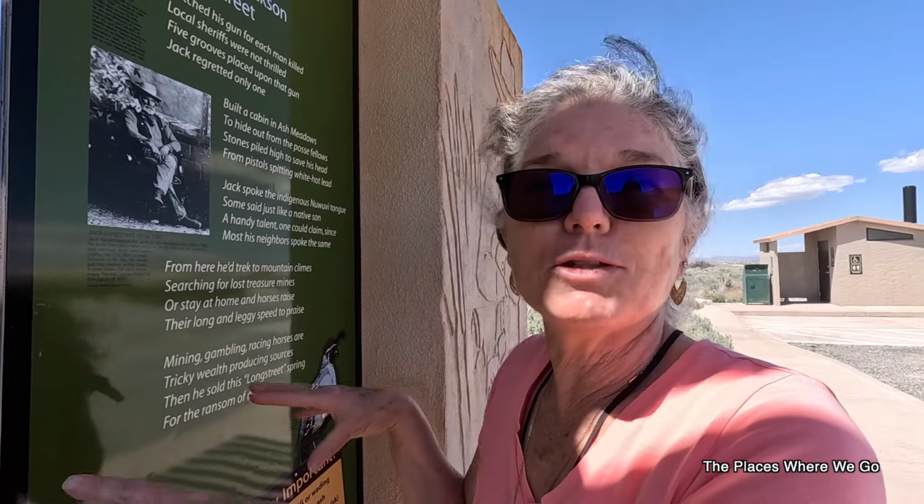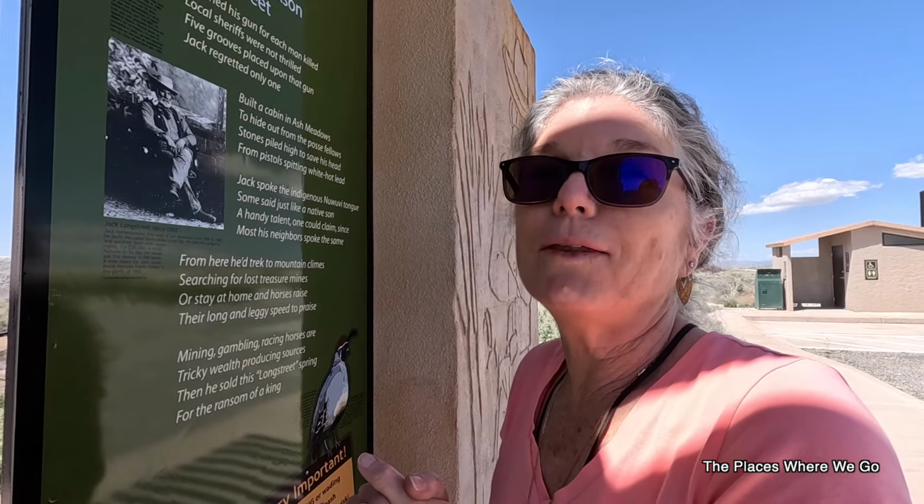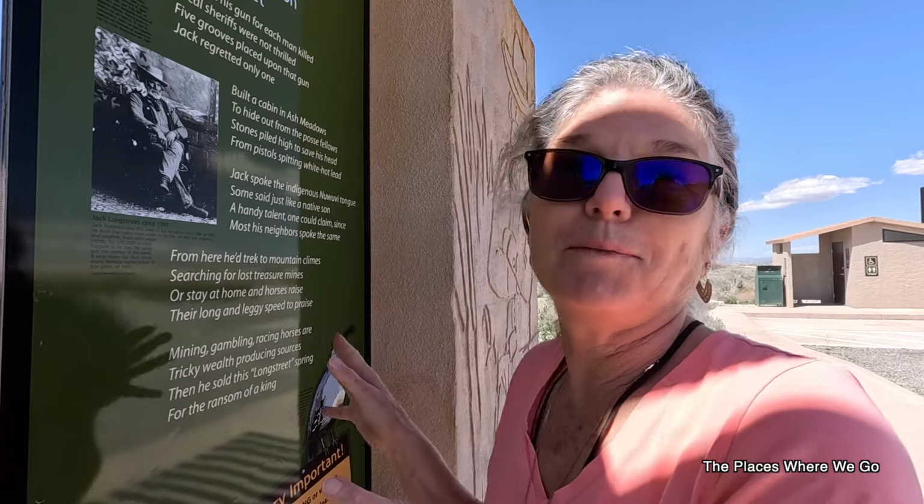This fella, Jack Longstreet, he was a felon. He killed people. The law was after him. He had 5 notches on his gun, but he only regretted 1 of those notches. Running from the law, he came here and discovered the Longstreet stream, so he was able to live. The local Indians were here, and he actually spoke their tongue, so he blended in quite well. Nobody knew he was here until somebody came along and wanted to buy the rights to his claim. He sold his claim for $30,000, which was an amazing amount of money at that time.